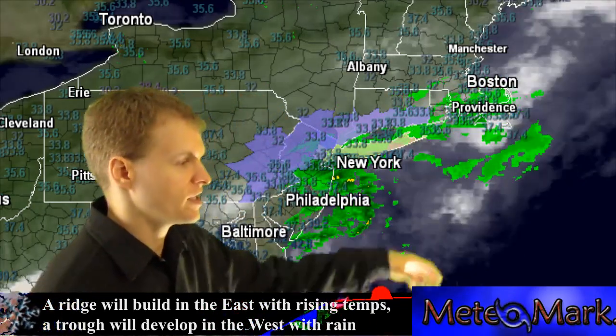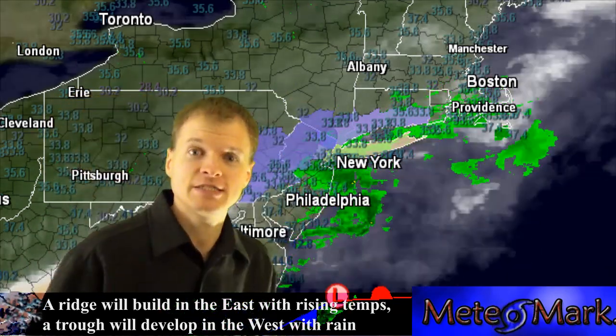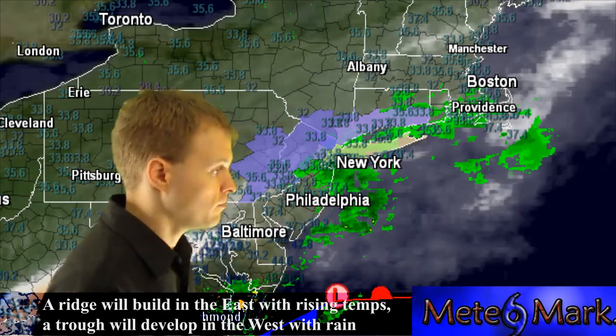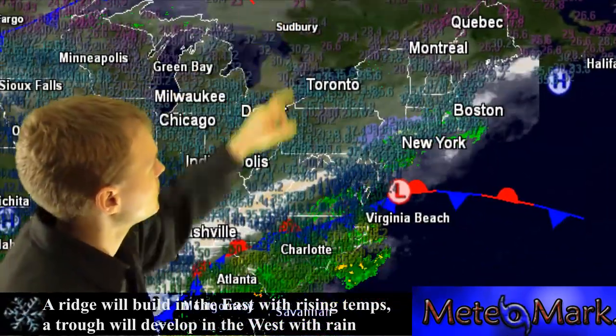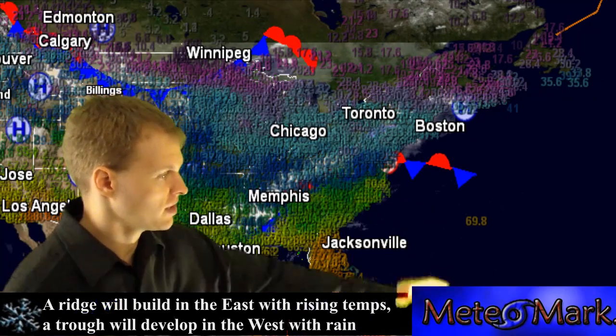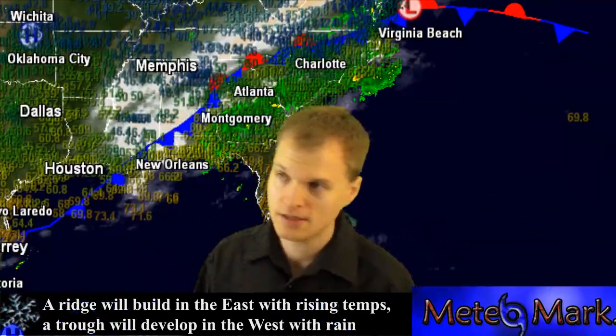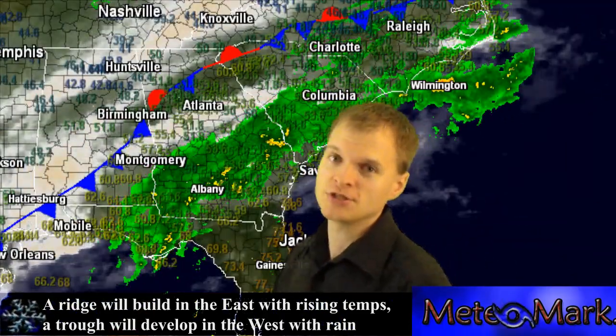But that is moving out, and we're going to set in for a very, should I say, boring weather pattern for most of the east from the plains on eastward. After this system completely moves out, we've got a bunch of rain down here in the Carolinas and North Florida, but that's about it. Here's where the attention is going to be.